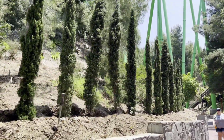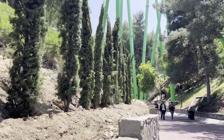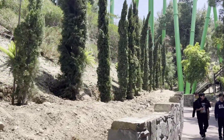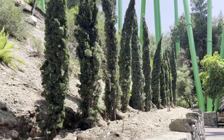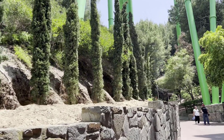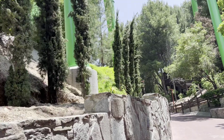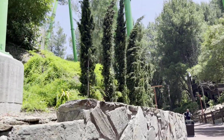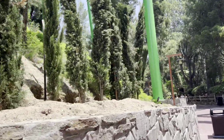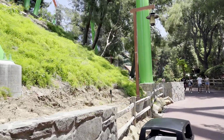Going up towards Roaring Rapids, as you can see here, lots of new trees being planted along the walkway. The park's been removing a lot of trees around this area for the past few years, so it's really nice to see them adding more. And just right along the walkway, it's going to cover most of the hill there, which is nice. And then you can see some more being planted or getting ready to be planted there.